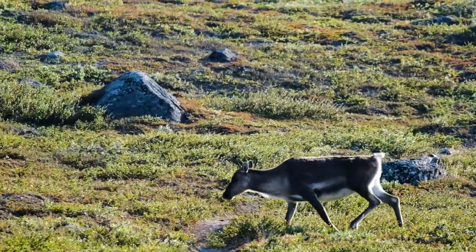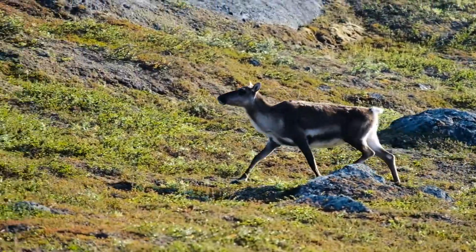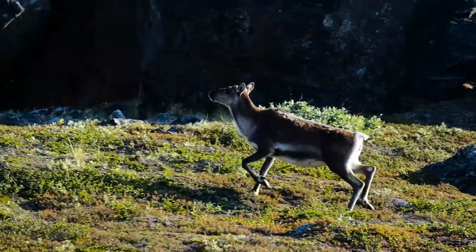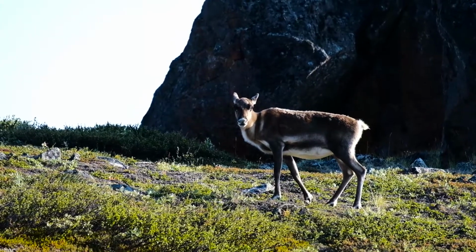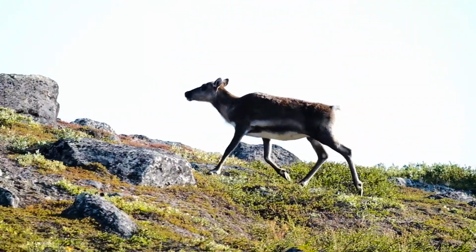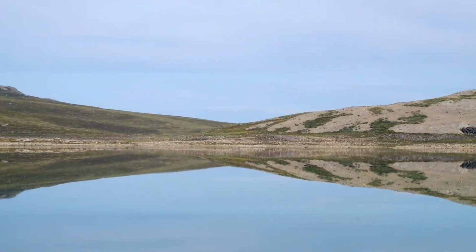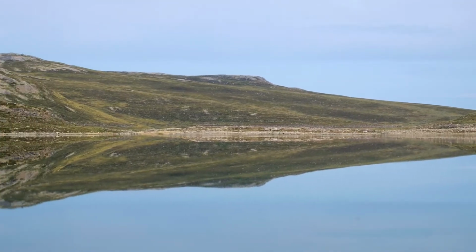And that's actually what's really interesting about this place. It became part of the UNESCO World Heritage Sites in 2018. That's because for the past 4,200 years, several different Inuit cultures have traveled from the ocean to the ice and back, hunting reindeer in this very area, which is why it became part of UNESCO World Heritage Sites.